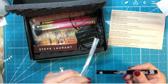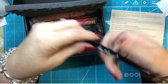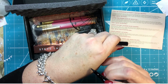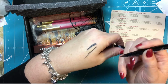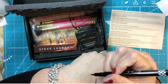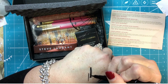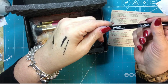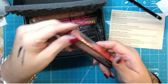Yay. Alright, so let's see. It's a nice brush. Ooh. And it is very nice. I mean, you can do a really thin line, or you could do a thicker line. Yeah, I like it. Very nice, very nice. Beauty for Real. I'm going to have to try that for sure on my eyeballs.